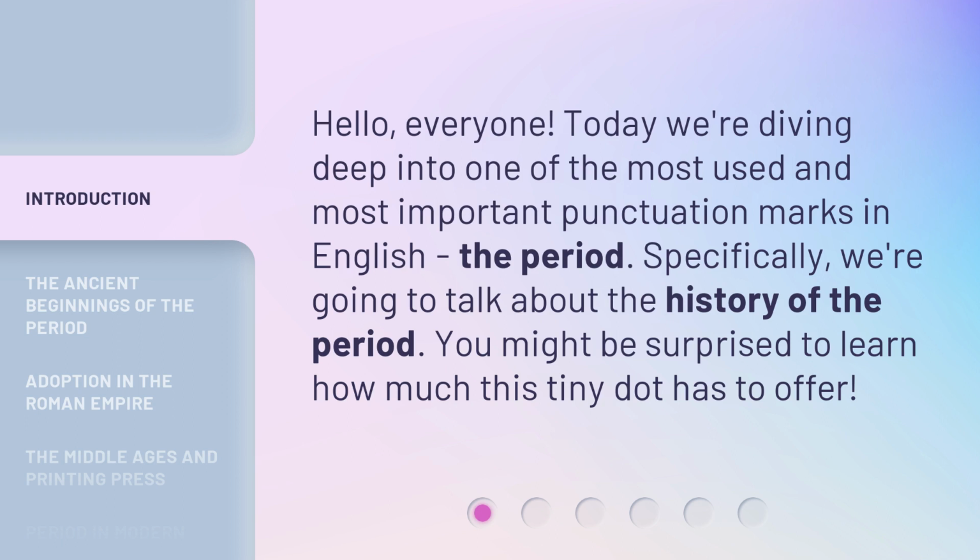Today we're diving deep into one of the most used and most important punctuation marks in English, the period. Specifically, we're going to talk about the history of the period. You might be surprised to learn how much this tiny dot has to offer.